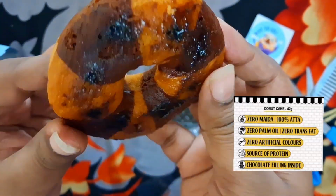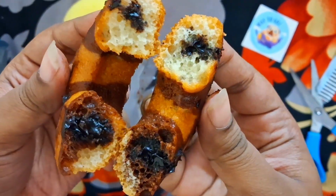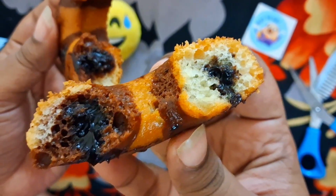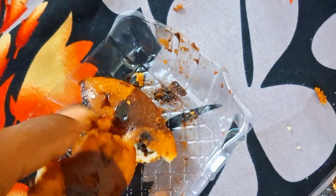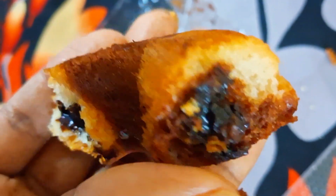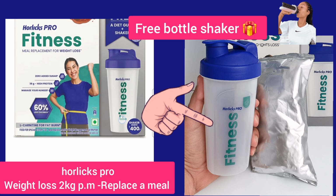So here is donut cake with a chocolate filling inside. As you see here, it has got lots of special features with the zeros, that is zero maida, zero preservatives, zero artificial colors. But protein in particular is a must. So it has got protein because it is made up of wheat flour. It is super tasty, fluffy and chocolatey. You can have it on Swiggy Instamart with a free sticker.